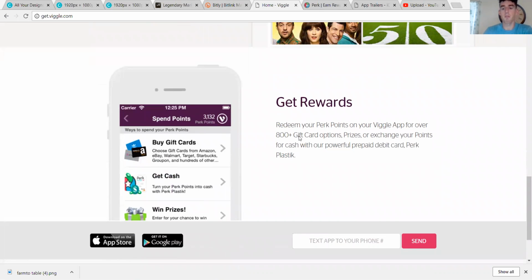And I think we're all here for the money, guys. I would definitely recommend transferring your points to money. But if you want to keep the gift cards, go right ahead. I mean, there's 800 plus gift card options and prizes. So if you want some gift cards, might as well take them. But if you want cash, you could transfer those points into cash, into these prepaid debit cards.